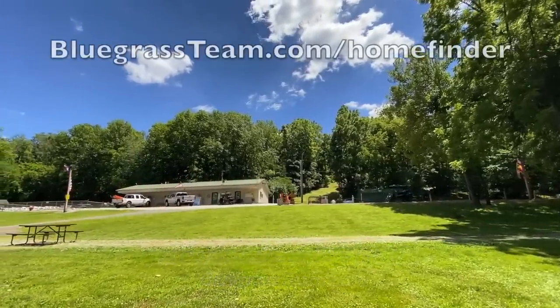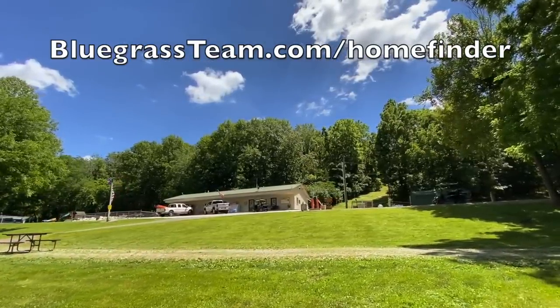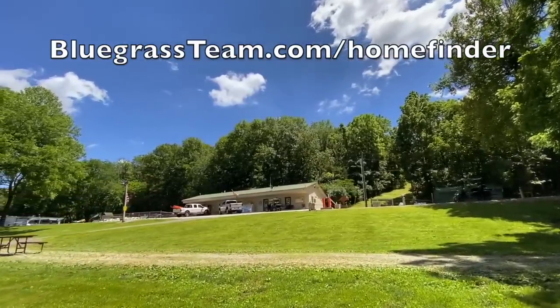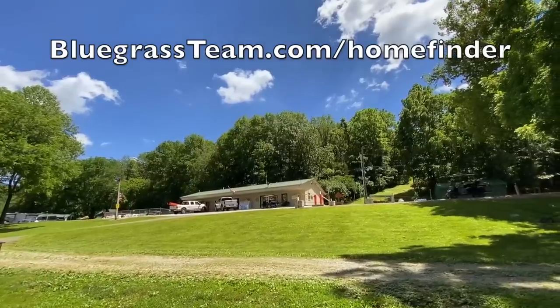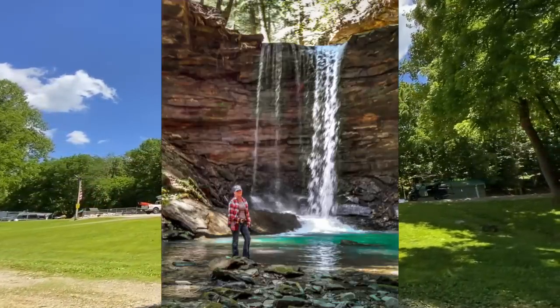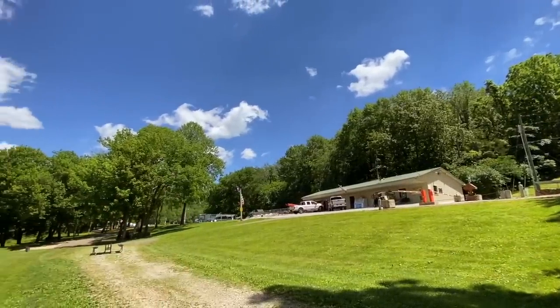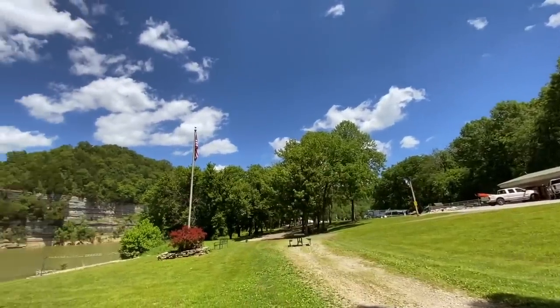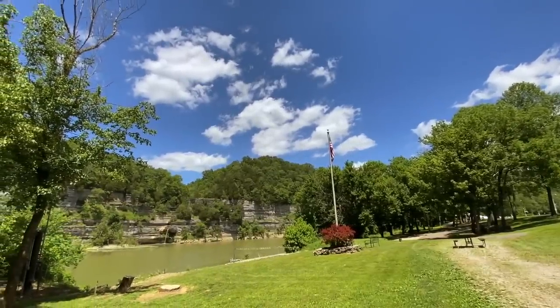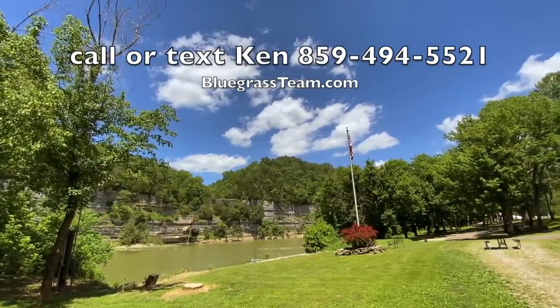Get on our Home Finder and tell us what you want. Maybe you want 5 acres, 20 acres, a house, a barn. Maybe you want to build a cabin. Maybe you want all woods. Hunter just listed 128 acres with waterfalls in the Daniel Boone National Forest. That's pretty crazy. We always have these unique and unusual properties. So definitely get on our list and you'll be alerted to these properties before they hit the market.